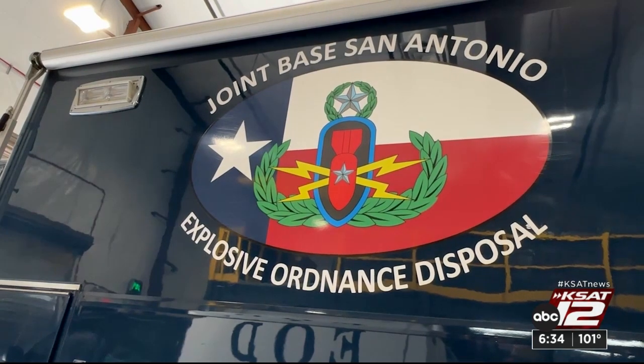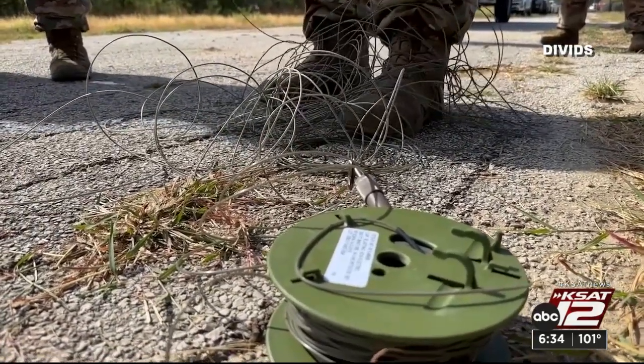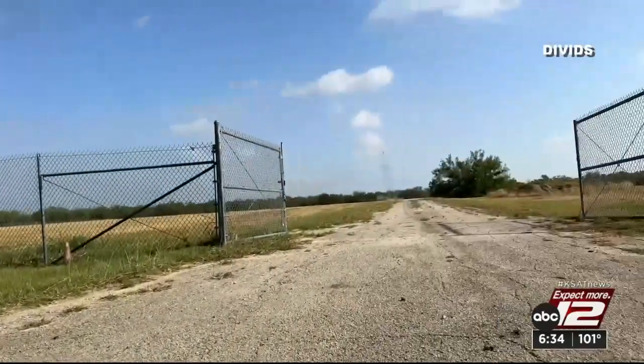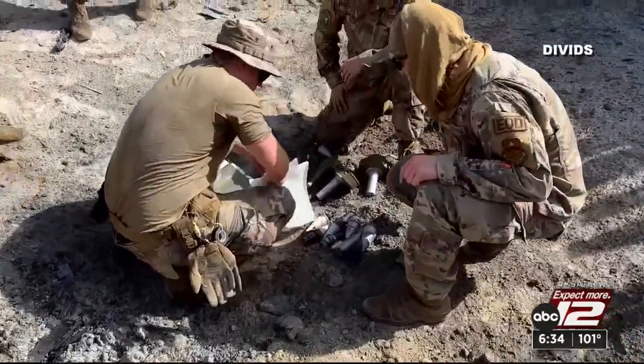JBSA Lackland's EOD supports the entire South Texas area, 57 counties and 14 military installations. They train numerous times throughout the year with civilian bomb squads on interoperability. That way, in case we get called out on, let's say, somebody's uncle died and they have a couple ordnance items in their house, if we have to go and assist them, they'll know exactly how we work and we know exactly how they work.